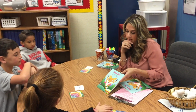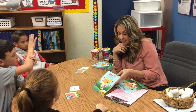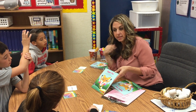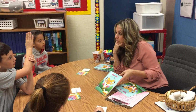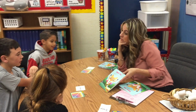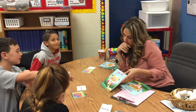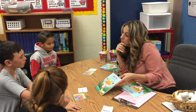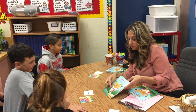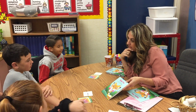Any other reasons why it could be called Super Fox? Ireland? Maybe because she's jumping in the air. Yeah, it does look like her face is a little bit higher than her body, so that kind of shows that she may be jumping. What do you think? I kind of agree with Naomi. You agree? Okay. That she's thinking she is a superhero and she's a fox. She is a fox. Great point. And you think she's a superhero because of the cape?